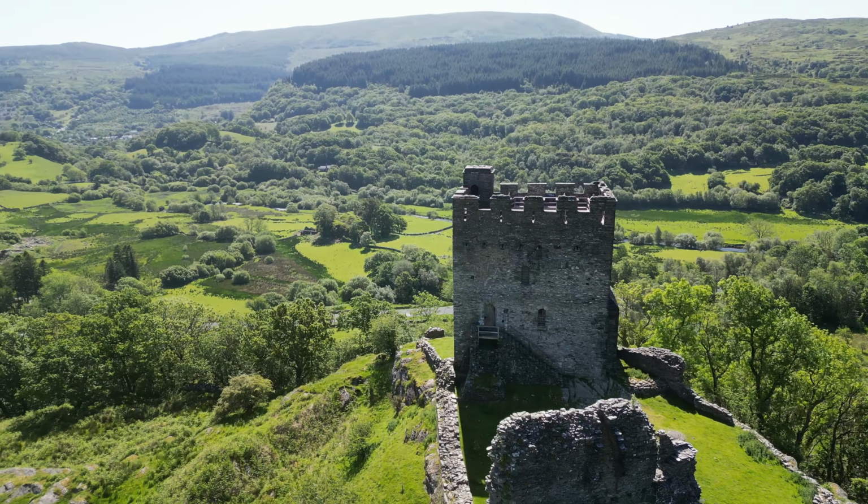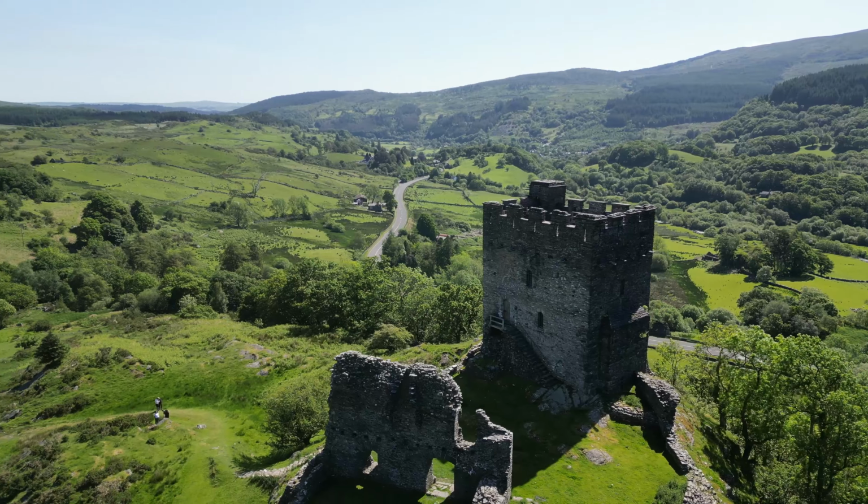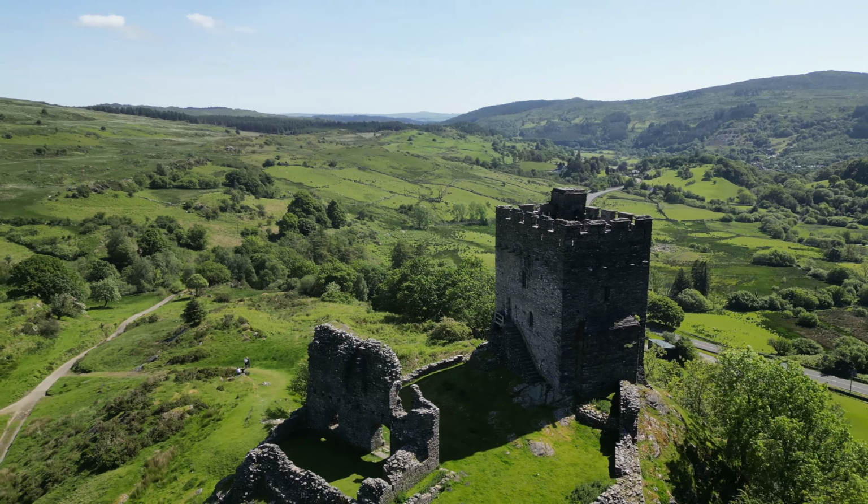Built by Prince Llewellyn of Gwynedd, or Llewellyn the Great, in the 13th century, this castle was strategically built to oversee control of a mountain pass between the coast and the heart of Eryri.